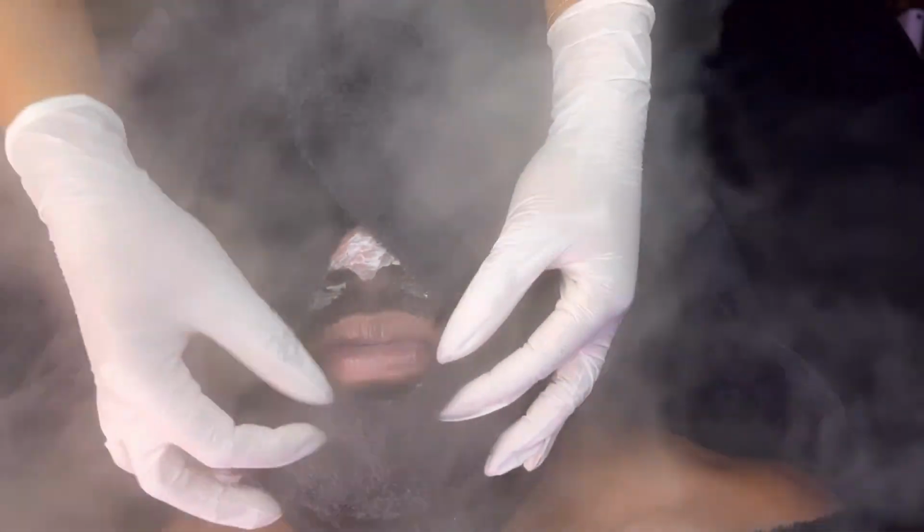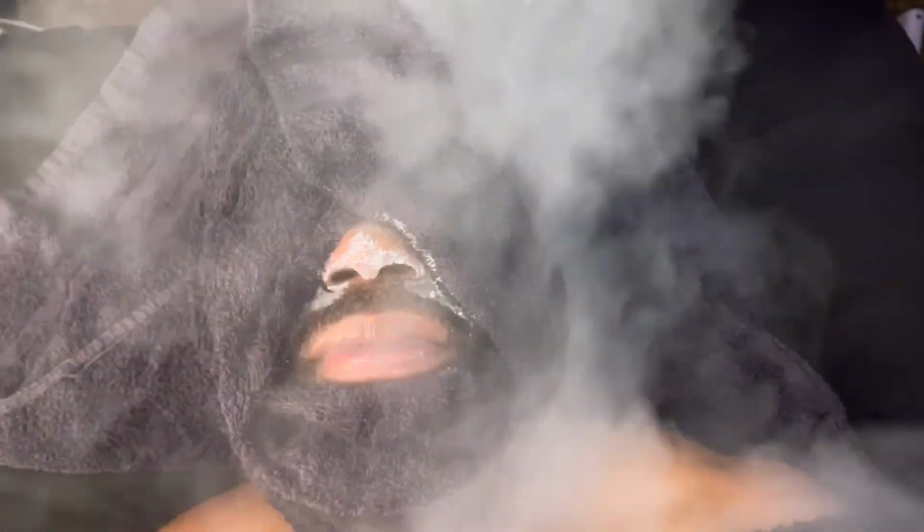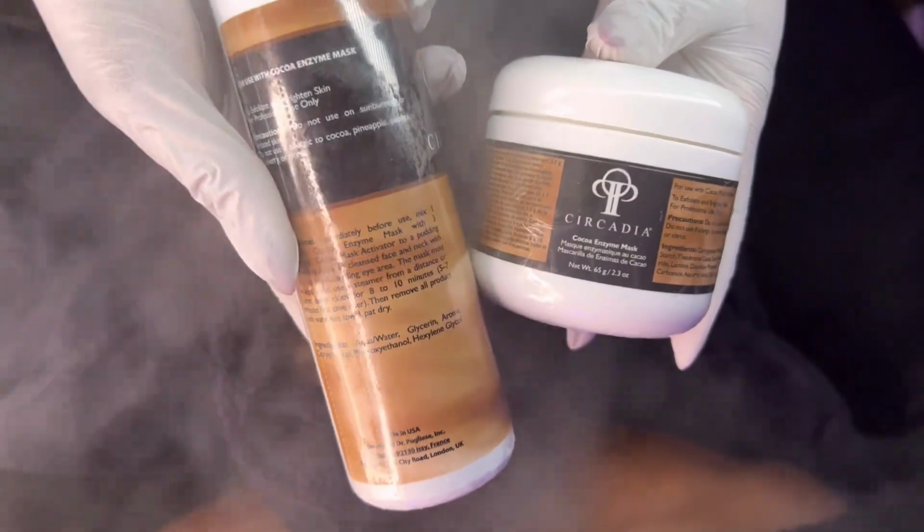So, yeah, I put this enzyme on for 10 minutes, and I keep it under a hot towel with steam on it because steam doesn't really distribute evenly, you guys, so that's why I do it this way.